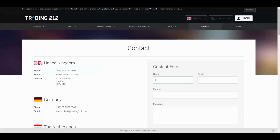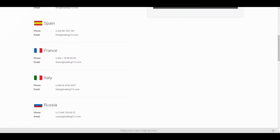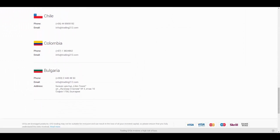To get in touch with one of the top brokerage companies, you have their phone number, email address, and their address in the United Kingdom, their phone number and email address in Germany, their Dutch, Spanish, French, Italian, and other languages and locations, telephone numbers, email addresses, and addresses.